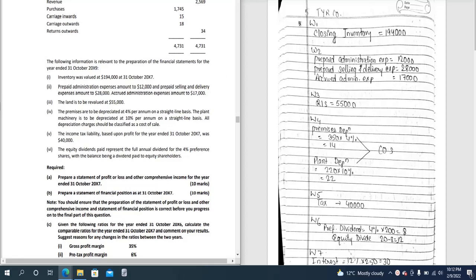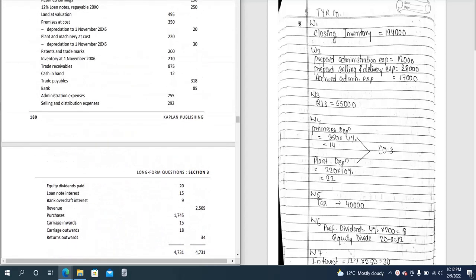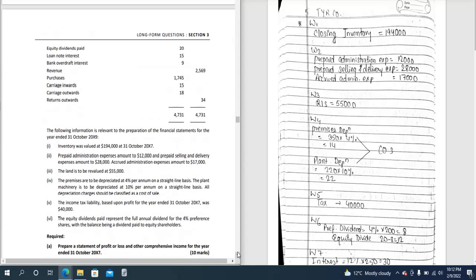Okay. So what is the additional information? Let's read it out. The first point given is inventory was valued at 194,000 at 31st October 2007. So this is the closing inventory value. So I have here done working one, closing inventory 194,000.